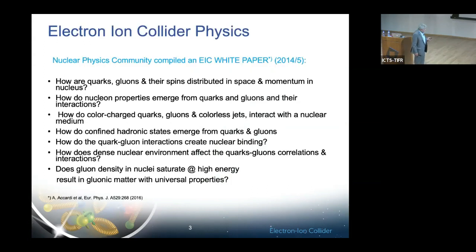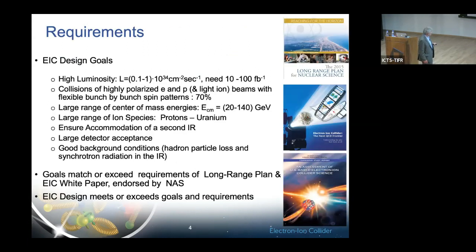So the nuclear physics community has worked out a nice white paper in 2015, and they condensed this into a list of requirements and physics goals. It can be even further condensed by saying we want to understand the mass of the proton. We want to understand where the proton spin comes from. We want to understand how the constituents of the proton and nuclei are distributed in space and in momentum. And finally, we would like to shed light on how the ever-growing gluon density at low x is saturating. This is an exciting physics program, and this results in these requirements here.